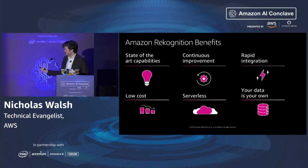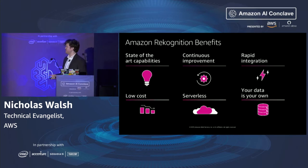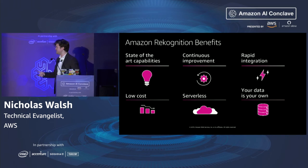Okay, so you're going to see a trend here. A lot of these benefits are nearly identical to the broad AWS AI service benefits that I mentioned before. You're getting state-of-the-art machine learning and computer vision functionality out of Recognition with an off-the-shelf API that enables you to integrate really rapidly. You own your own data because you're not training your own model on Recognition. It's completely serverless, in that you can invoke it from any number of clients concurrently.